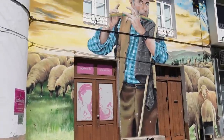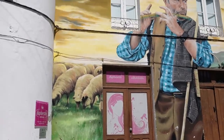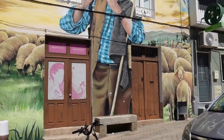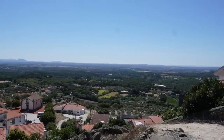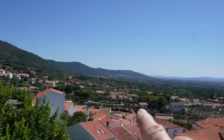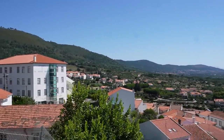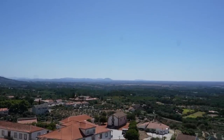First pit stop, and this lovely mural on the side of the house depicting a shepherd with a sheep by the artist Styler. Just some of the lovely views from the top of the village. See our house over there. And this is the big school in the centre of the village. Monsanto way over there in the distance.